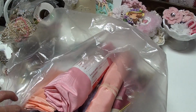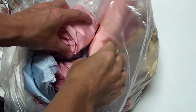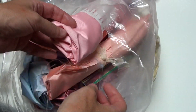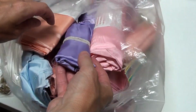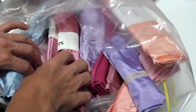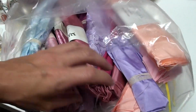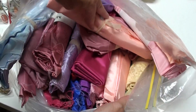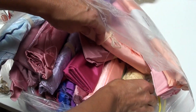And then this one had some nice fabrics in there. And there, you know, this is a nice pink. This is like a coral kind of color, a lavender. And this is all like brand new. They're remnants and stuff. So I was pretty excited about that. These will make nice flowers. So that I was excited about. That was the thrift store.